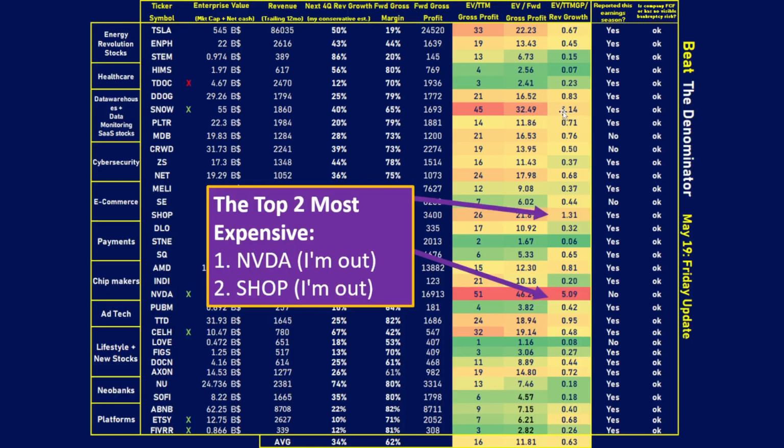Special mention, special award to Snowflake as well for being very expensive. And typically, in the way I look at stocks, if I have more than a 1 on any of these, this is what I would consider nosebleed valuation, and this is a sell for me. So whenever I see a 1, I see a red flag on these.